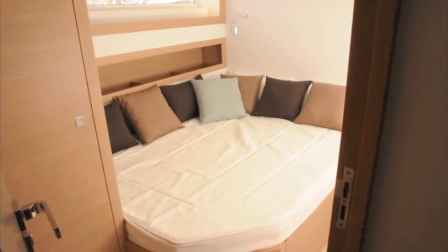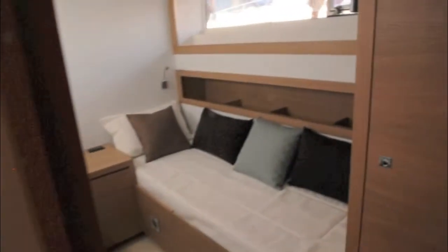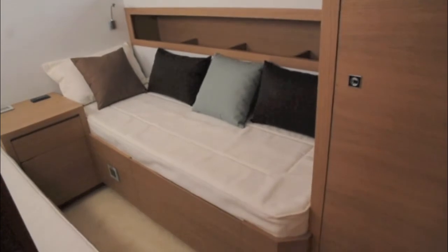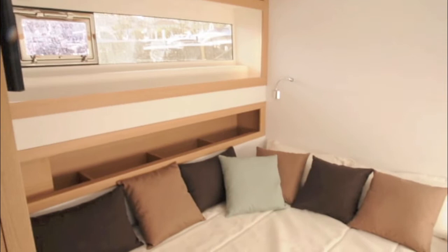But once again, this isn't really the focus of what it was designed for. It was built as a day boat, and the two cabins are there simply so that you've got somewhere to stay the night if you want to. On the port side is a small but perfectly comfortable twin cabin, with its own window through the hull, and on the starboard side, a larger double.